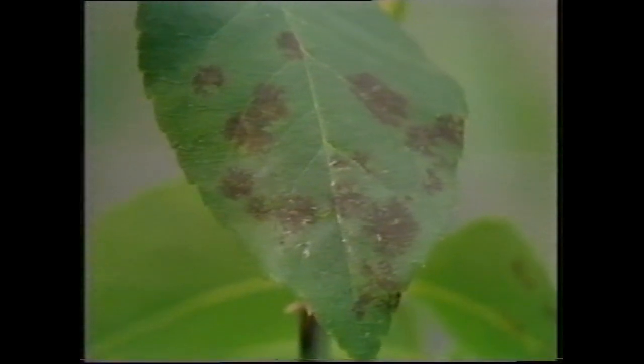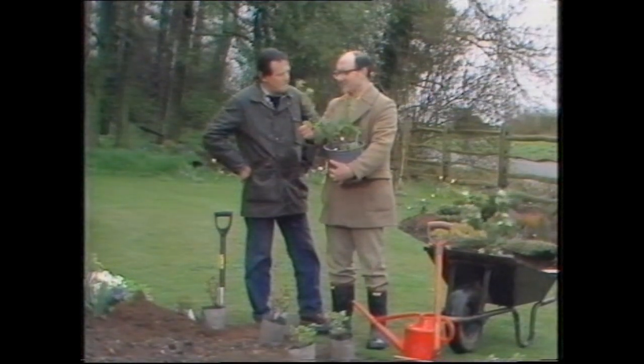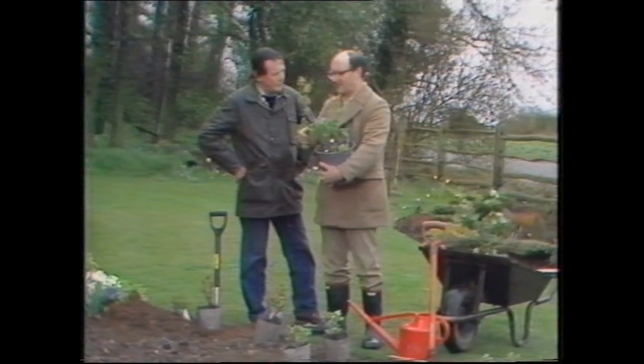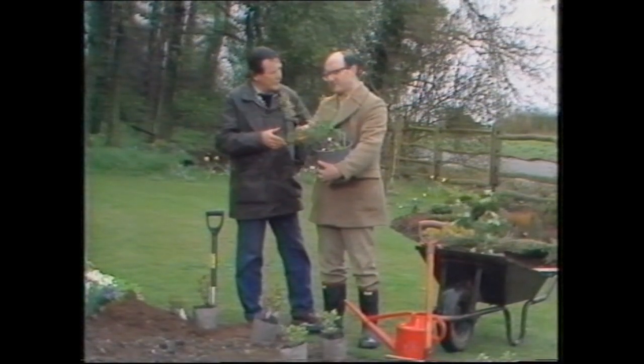You've got these black spots on the leaf, and those are going to get very much larger than this as the season goes on, and eventually the leaf's going to go yellow and drop off before it should. And let's face it, the leaf is the food factory of the plant, isn't it? If you haven't got any leaves, you've got nothing to feed the bloom, so the bloom is going to be smaller, and your growth is going to be less, and so you've lost vigour in the plant. OK, so as soon as I see those black spots, I should spray?